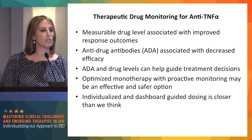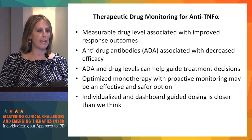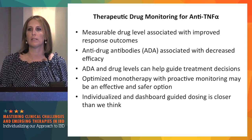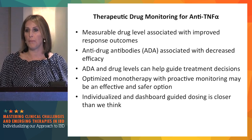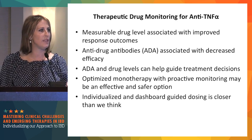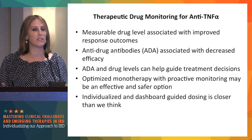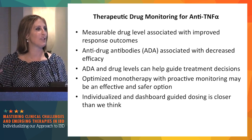So in conclusion, measurable drug levels are associated with improved response outcomes. Anti-drug antibodies are associated with decreased efficacy. Drug levels and antibodies can help guide treatment decisions. Optimized monotherapy may be possible: if we can optimize the drug early, like at week 6, and bring them in at 4 weeks instead of waiting 8 weeks, you may actually be able to abort antibodies by optimizing your drug level.